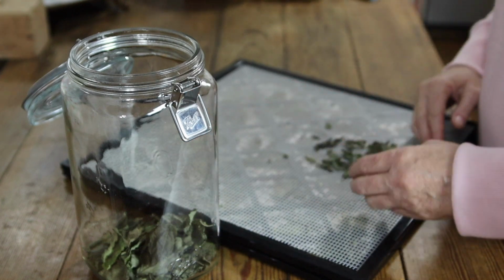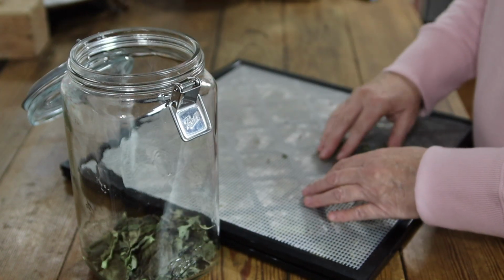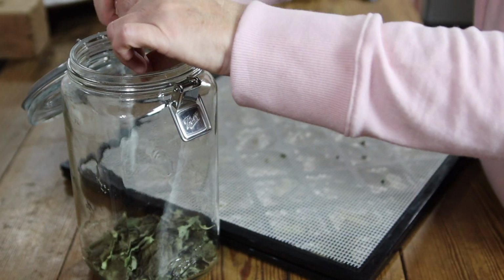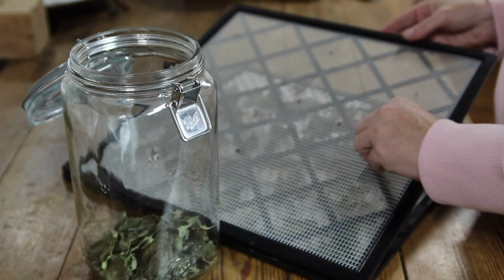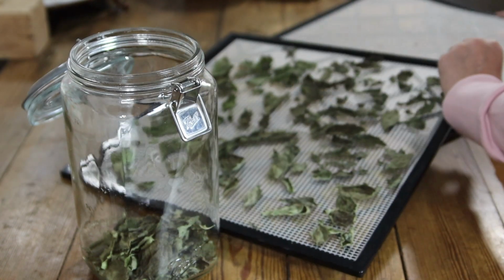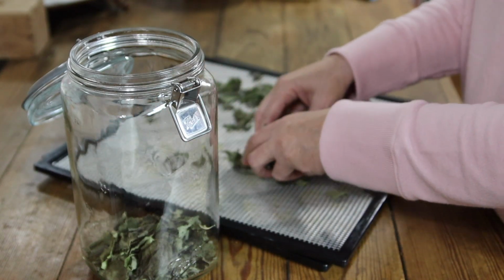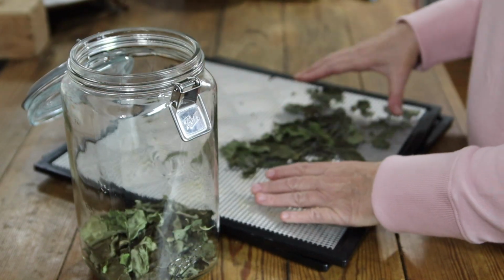So I'll just fill these jars up, and if you notice, I'm not crunching up my basil. I'm putting the leaves in there whole. This is the way I like to do it. It might not be the proper way, I don't really know, but this is the way I like to do it. And I actually will crush it between my fingers when I go to use it and put it in something. That's when I'll crush it. I feel like it stays fresher that way, and I get a fresher product to use as I use it. So that is the way that I do mine.